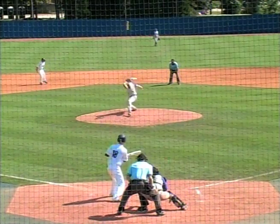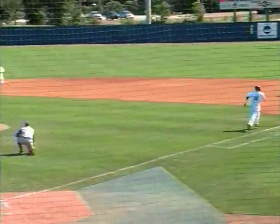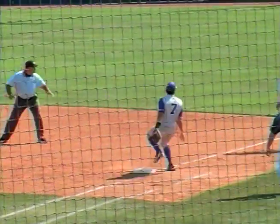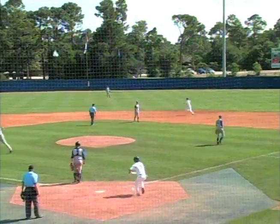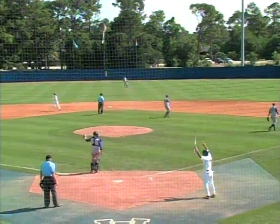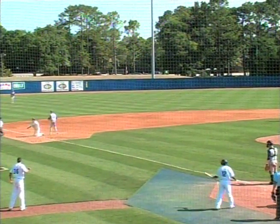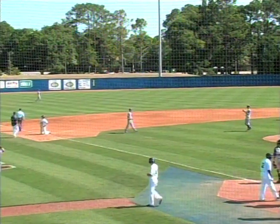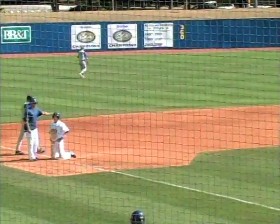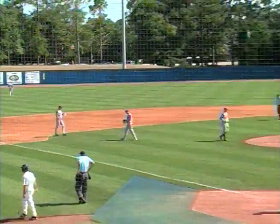So 1-1 now. Showing bunt again, this time dropped down the third baseline, picked up, winding up, and throwing it down the right field line is Evan Scott. One run comes in. A second run will be waved home. Here comes the play going to third base, and Herbeck gets the relay into Connor Brown, and Brown will put the tag on Jake Koenig, who tried to make it a two-base error. But the Seahawks now have a 6-3 advantage.